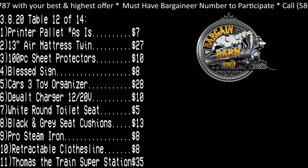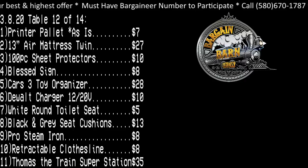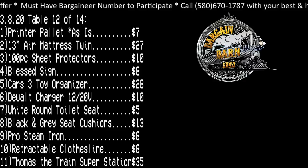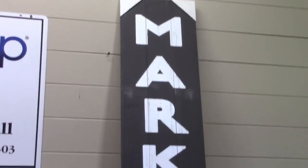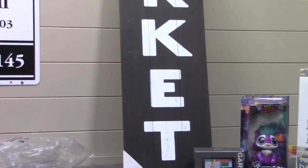And in the meantime, we are going to move right on. We're not going to stop. Table 13 coming up. We've got another sign. This is a market sign. Big old brown, neat looking outfit. I've got one of these in my breakfast area at home. Imagine that. It's about 12 inches by 4 foot. Just a neat little piece of decor there to hang on your wall.